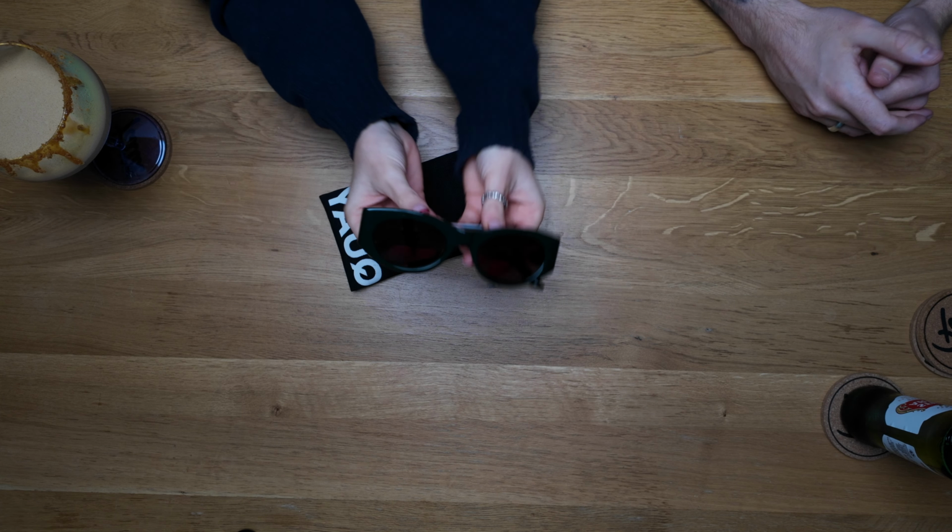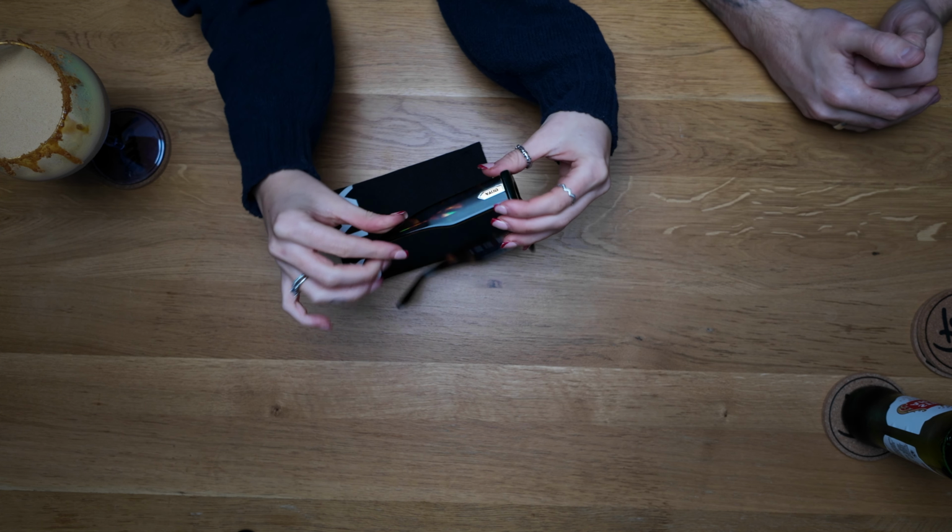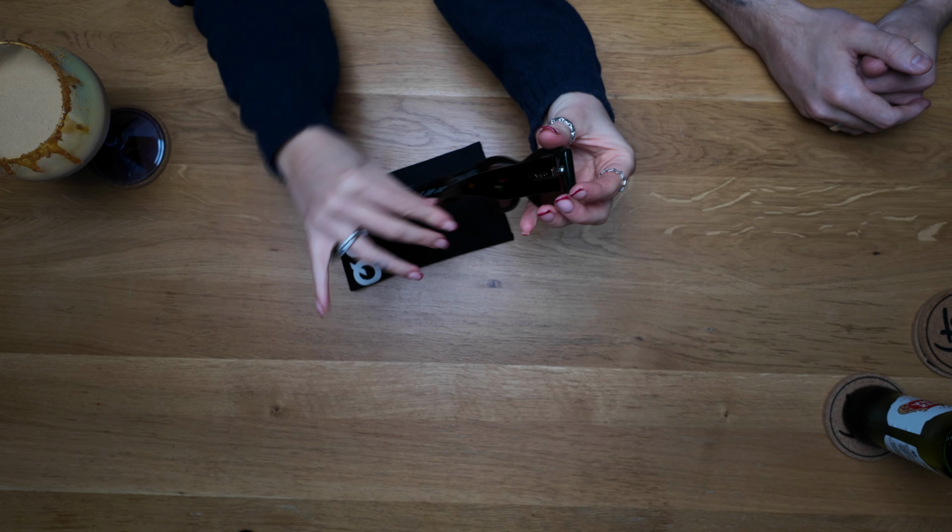Whereas I don't wear glasses, so mine are just regular sunglasses. Mine are the Way Australia. I love this brand. I think that's how you say it. Correct me if I'm wrong. I've got a few pairs from them now and I love them. They are affordable but still really good quality. These are my most recent ones. They're kind of a forest green with a tortoise shell frame.